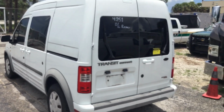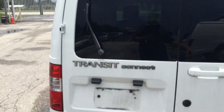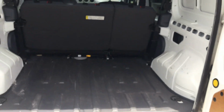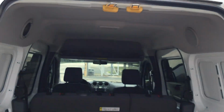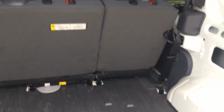All the doors open and close as they should. Start with the cargo doors here. Cargo doors look good. They open and close as they should. The cargo area is nice and neat. This one has headliner all throughout. And it's got an extra bench seat for passengers behind the driver and passenger seat. The cargo area looks nice.